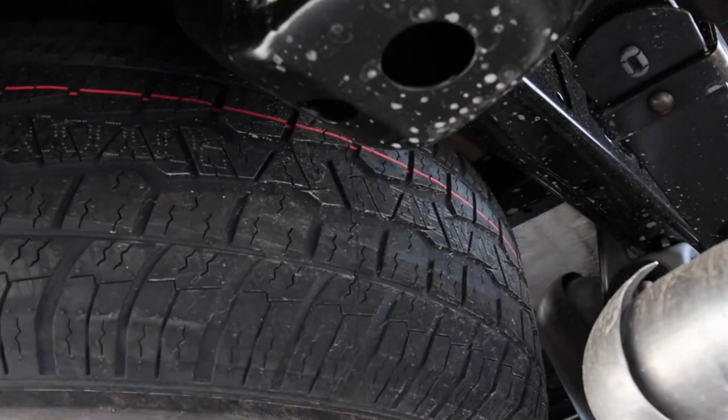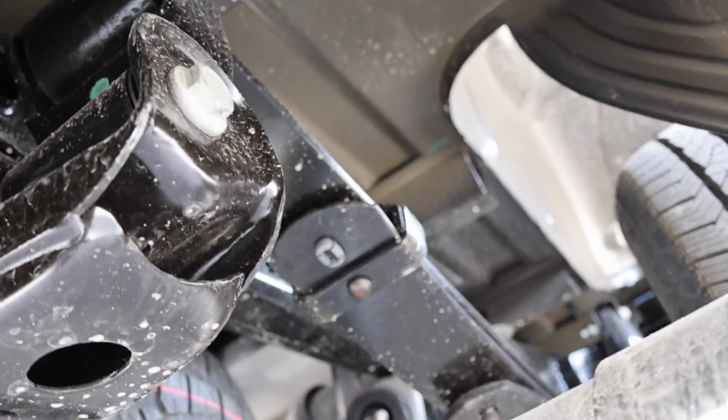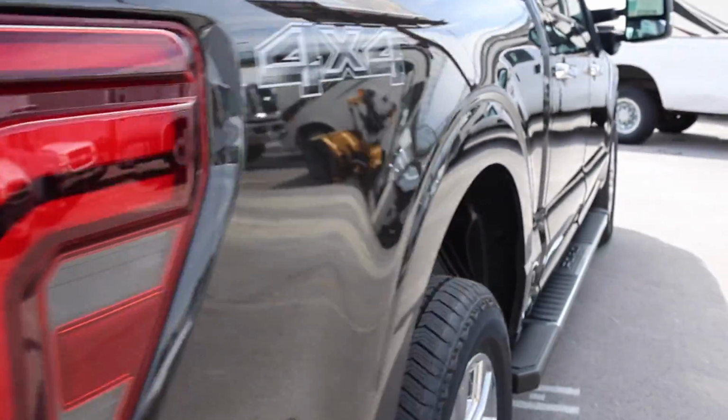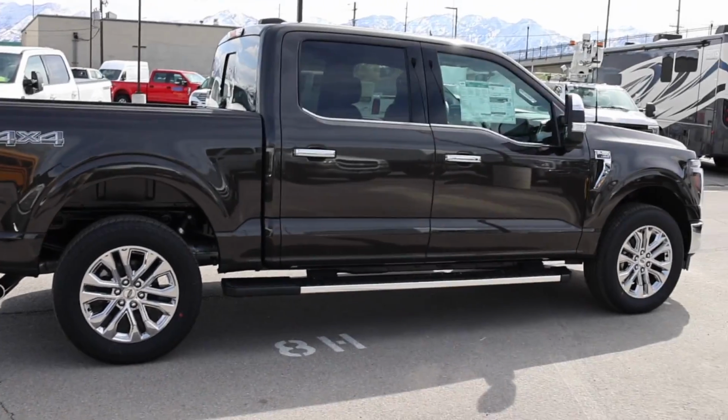And let's check out your spare tire. So it's basically like a donut style, as I call it, or temporary style, as they call it. You can see some of the suspension a little bit better under here too. And darkened bronze in the shade. It almost looks black.